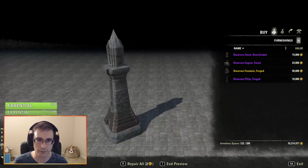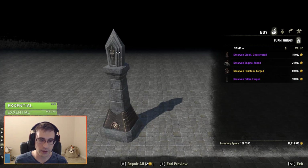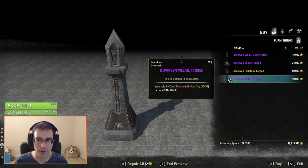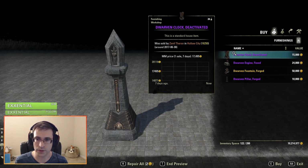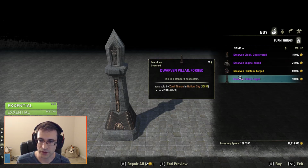We have the Dwarven Pillar Forged, 10,000 gold. Get a nice sturdy piece. And a lot of the Dwarven stuff is so expensive to craft that getting them already pre-done like this is a pretty good way of going about that. Again, last year, the prices on these were a little higher. They dropped them down to like an even price. So this was 16,250 last year. Now it's just 15,000. A little simpler. I actually like that.